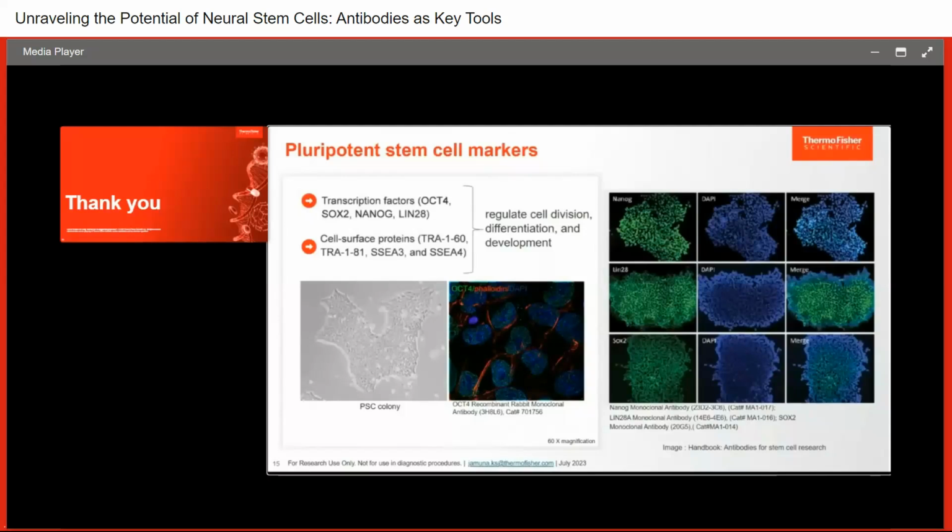The bright field image shown over here is that of a typical iPSC colony, and we have characterized it using the significant pluripotency factor OCT4. And if you see, this OCT4 antibody is very specific and it shows a very good nuclear staining. We have also checked the expression of other factors like NANOG, LIN28, and SOX2. So this characterization data ensures that our stem cells are of good quality.